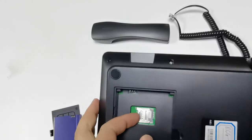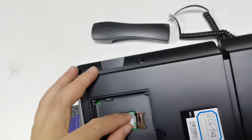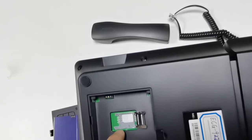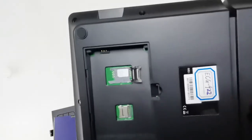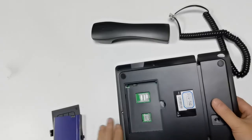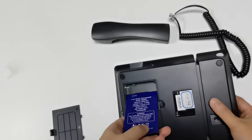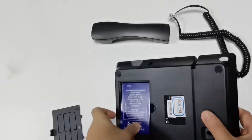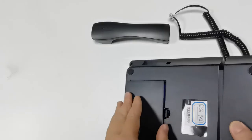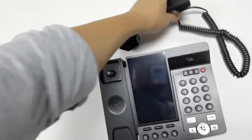You should put the SIM card inside here. It's a big slot for a big size SIM card, but this is a small nano SIM card here. We just put the battery inside here, like this one. Then put back the battery casing, cover it.